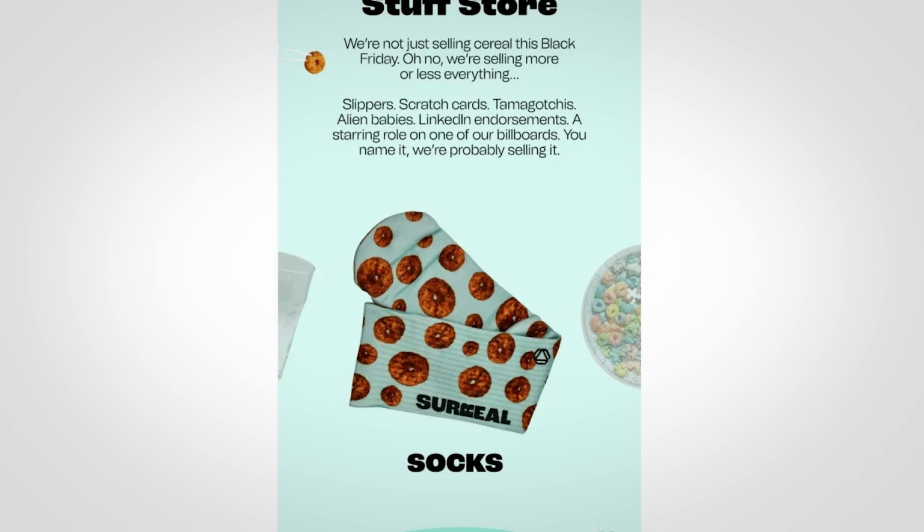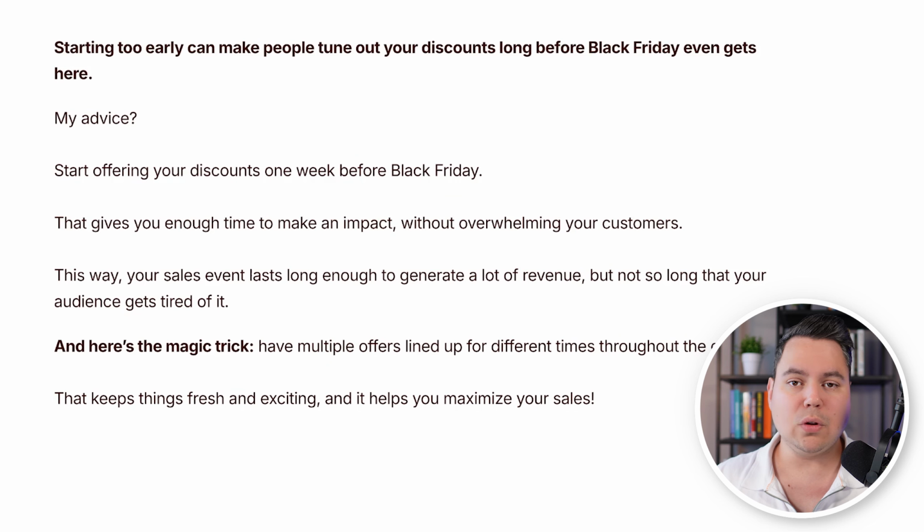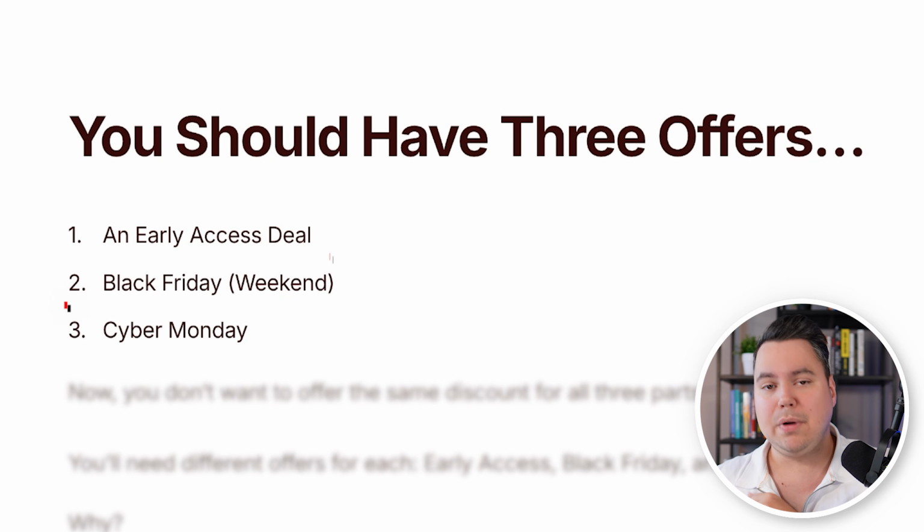And here's the magic trick. You want to have multiple offers lined up for different times throughout the event. This will keep things fresh and exciting and helps you maximize your sales. So you should have 3 offers: an early access deal, your Black Friday deal, and a Cyber Monday deal, because this lets you build urgency 3 times throughout the Black Friday event. And this will keep your email list engaged and excited for what's coming next.